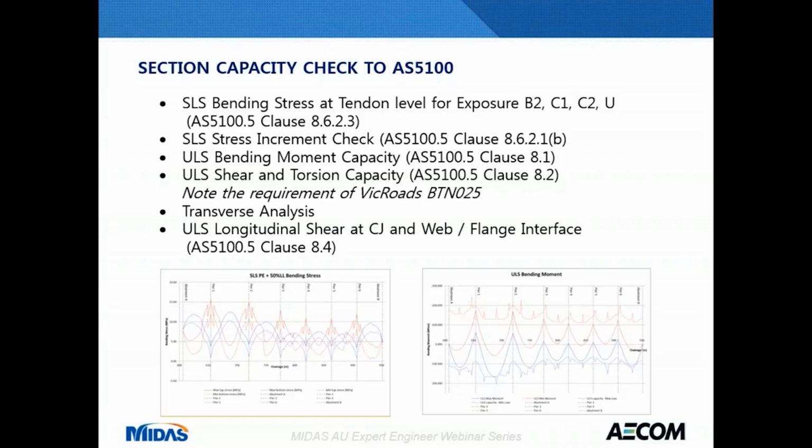Transverse reinforcement is provided to ensure adequate quantity for ULS shear, torsion, and local bending. It is worth noting that Bridge BTN 025 requires shear and torsion design of prestressed concrete beams to follow the 2004 version of AS5100 Part 5 rather than the current version of AS5100. The quantity of local bending reinforcement is obtained from a separate transverse analysis, which is not covered in this webinar. ULS longitudinal shear at the web-flange interface and construction joints should also be checked.